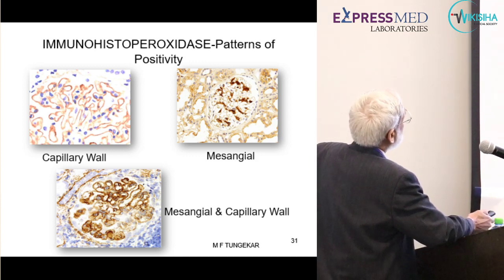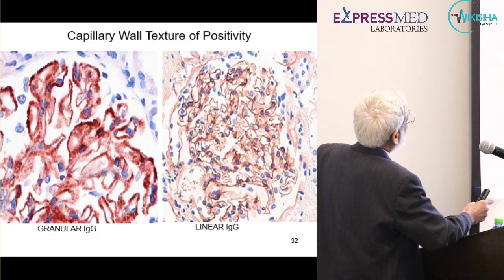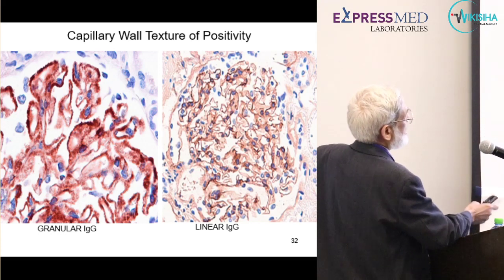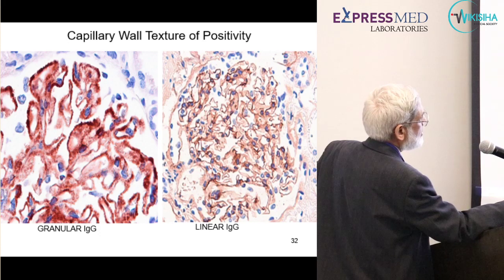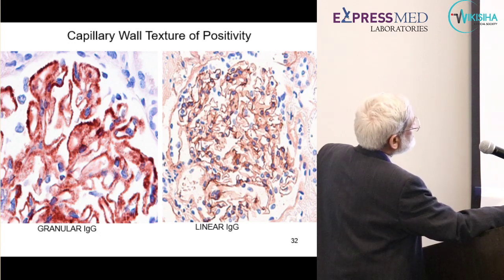Now you look at the texture of the positivity. Here it is granular. Sometimes confluent, but in other areas you can make out it is granular positive. Whereas here it is linear, smooth linear surface positivity all around all of the GBM. Typical case of anti-GBM disease.